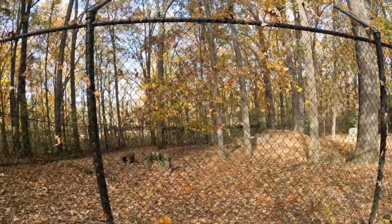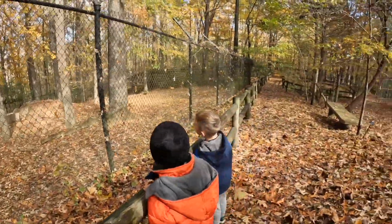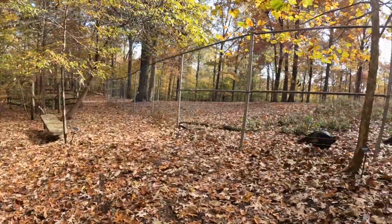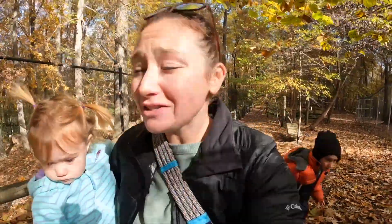There's a red wolf here. I don't know if you guys can see him. We just went over the hill. Okay. So we've just been walking around. Hey. We've just been walking around here checking out. There's a bunch of owls. This is just so neat.